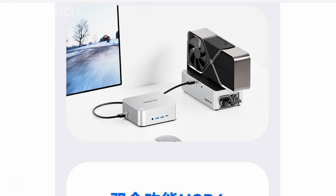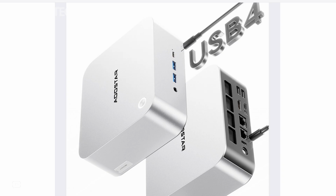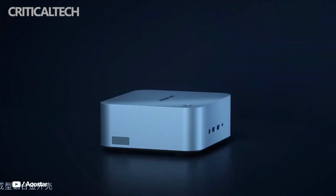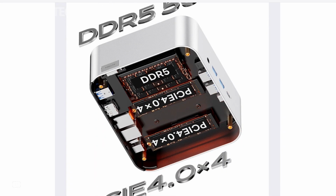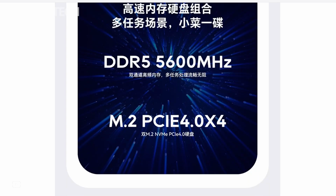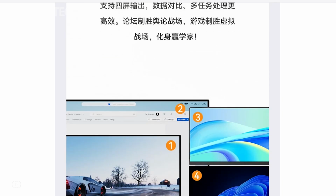Security and convenience are also thoughtfully integrated into the Maco's design. The system includes a one-touch fingerprint reader compatible with Windows Hello, allowing users to log in quickly and securely without typing passwords. Pricing is competitive, especially considering the build quality and feature set. The base model with the Ryzen 7 H255 starts at approximately $278, making it an attractive entry point for users who want a capable mini PC without overspending.